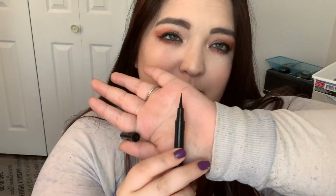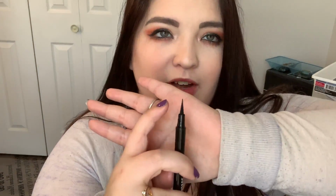It's a felt tip, but it's very big at the bottom and it comes to a really fine point. And it's just so easy to maneuver. It's bendable without being way too flexible that it just goes everywhere. It stays where you need it to without being so stiff it hurts. That's what she said. But I really, really like this. This has become my new favorite eyeliner pen.